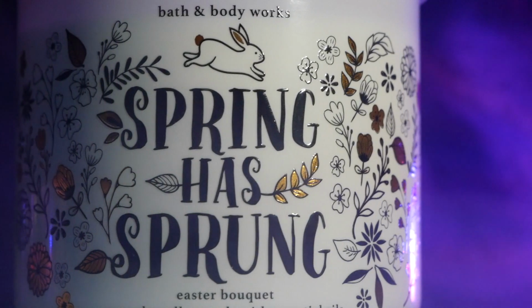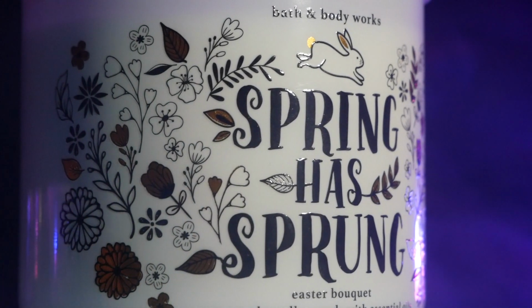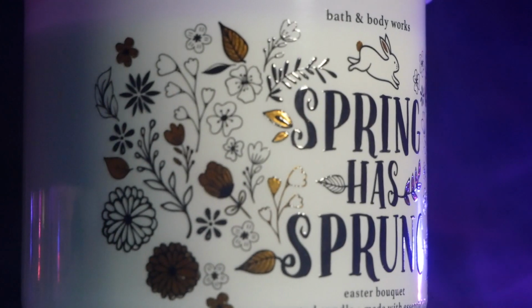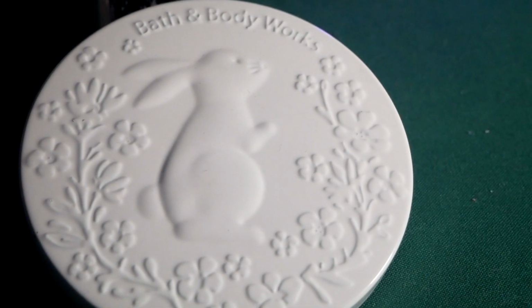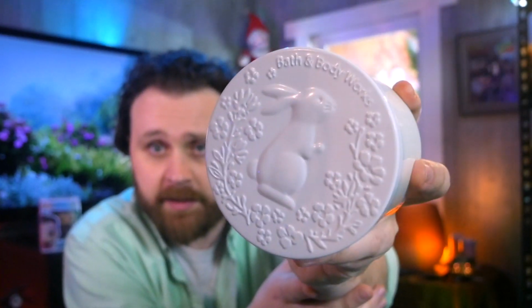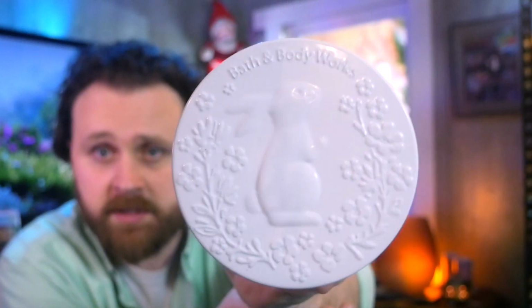And on this jar, I don't know if we want to call this mid-century, maybe this more dips into the 70s, even maybe late 70s, early 80s, but this decorative design of florals and vegetation, almost like gold leafing on this label. Of course, we have the little bunny. On the top, we have this embossed or 3D textured aluminum lid, little Easter bunny there surrounded by a garland of vegetation, with Bath & Body Works written on there as well.